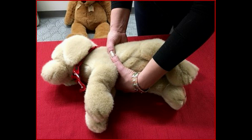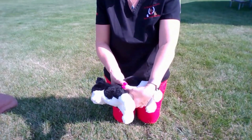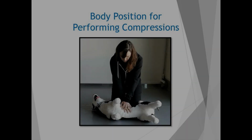This particular position does not need to be performed on the ground and can be done on a table or elevated surface. Wrap your hands around the animal as shown in the video here. Press your thumbs and forefingers together to accomplish the compression for these small animals.